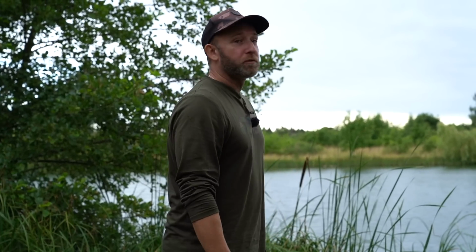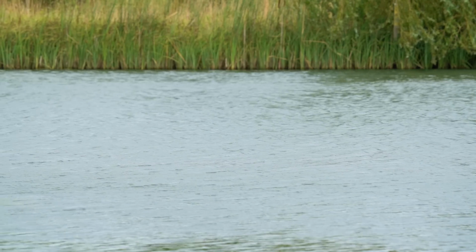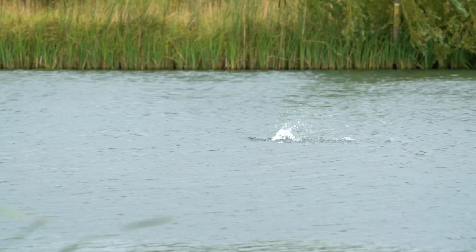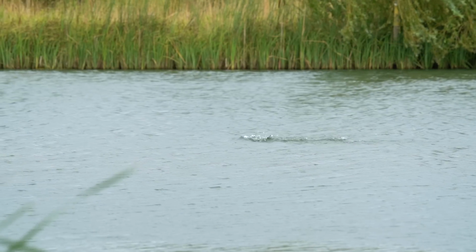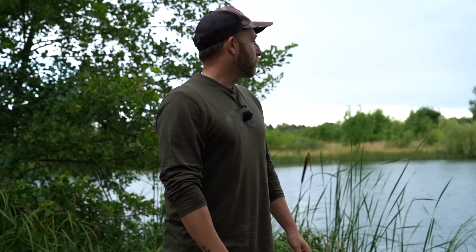Right now though, I don't really know where I'm going to put it. There's been quite a few fish showing in open water, but they haven't been in my swim. They've been just off to the left in the swim next door, just sort of in the middle. There's been quite a lot of fish showing as well. But in front of me, I've not seen a great deal at all. So I don't really know what to do.